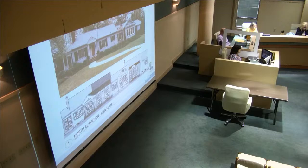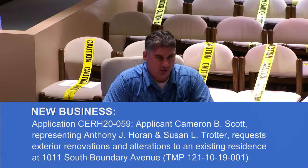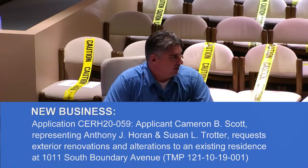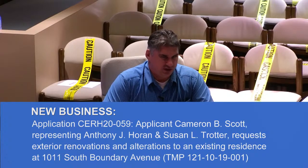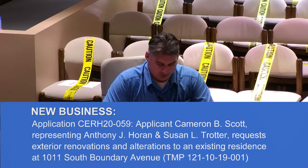It notes also that an abandoned brick chimney toward the rear of the building, from which you can probably just roughly see the chimney cap at this point, is proposed to be removed, but it is our understanding that that has already been vacated on the interior of the structure.